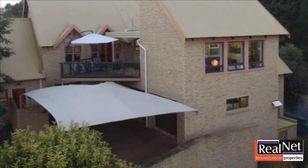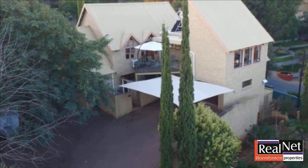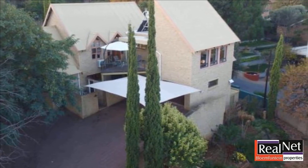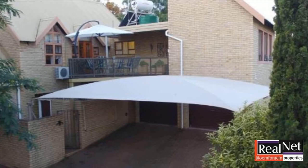A bonus is the man cave and numerous extras including auto sprinklers, water tanks, solar panels, prepaid water and electricity, 2 geysers and an alarm system.